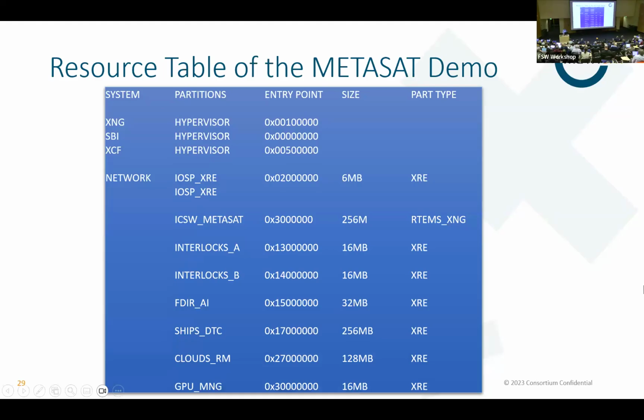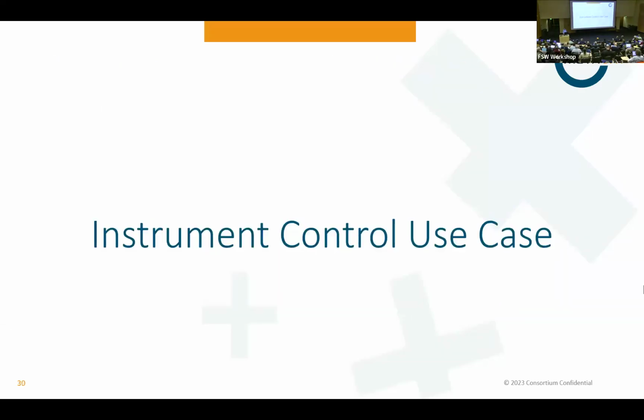And here you can see the resource table. You can see some of our partitions are really big, 256 megabytes. So this is an indication of how powerful our platform is, that it can integrate so many different partitions with a lot of resource needs. Now we'll talk individually about the different use cases.